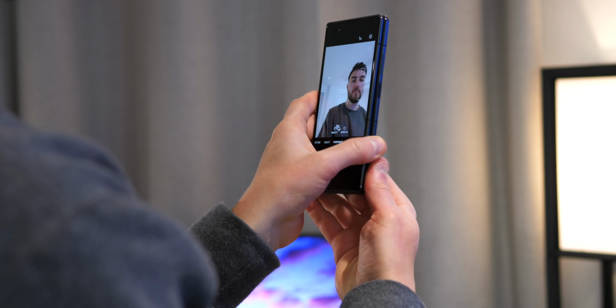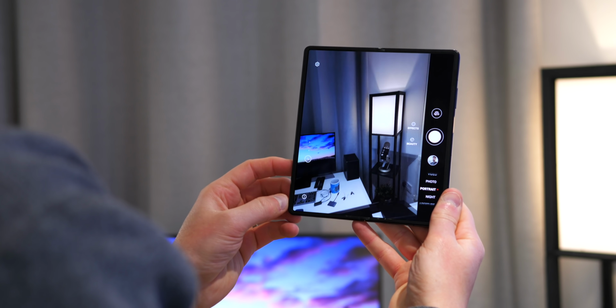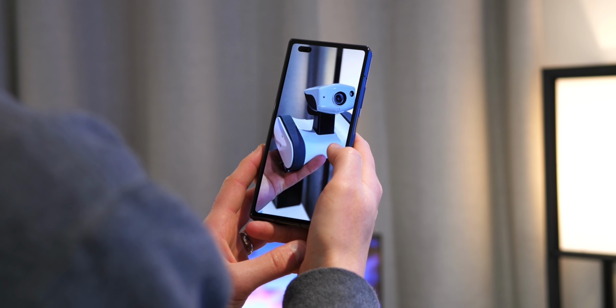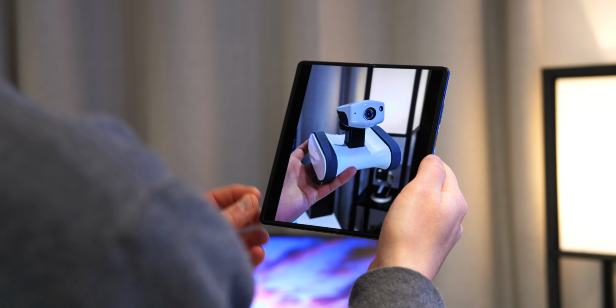Now, Huawei phones over the last few years have been famed for having some of the very best cameras around, and the Mate X2 is no different. I mean, it's basically the same setup as their other flagship phones like the P40 Pro Plus, etc. So excellent, but not necessarily the main reason why you would go and buy this phone.